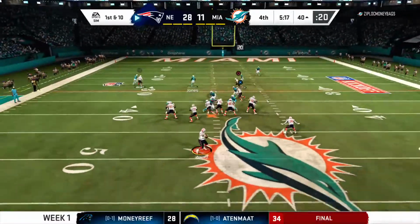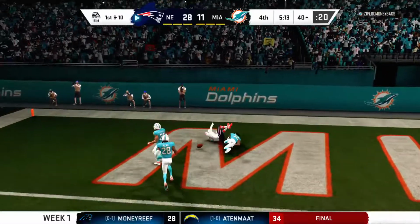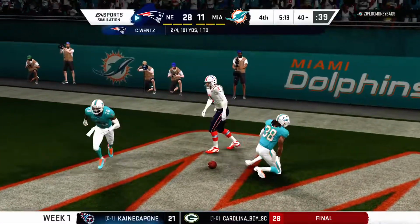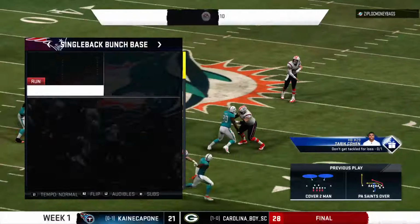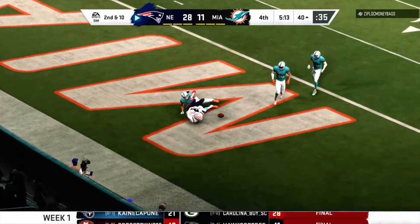So after the INT, here's Wentz. He's going to let it go end zone for Allen. And that is incomplete. Took a shot there on 1st down, but he couldn't reel it in. They're still throwing the football here. Now, obviously, the incompletion stops the clock.